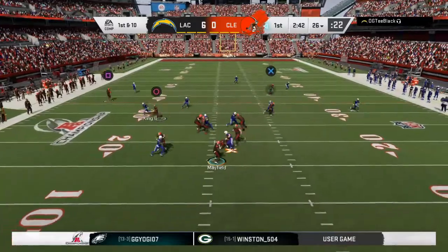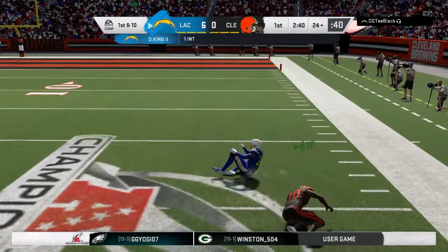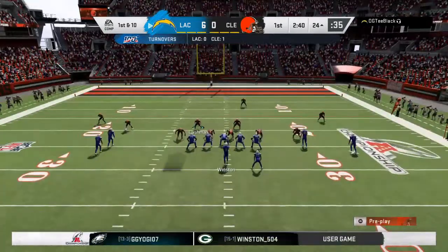From the shotgun, it's Mayfield. A battle for it, and it's intercepted. Desmond King picks it, and they have the football and will take over at the 24-yard line.